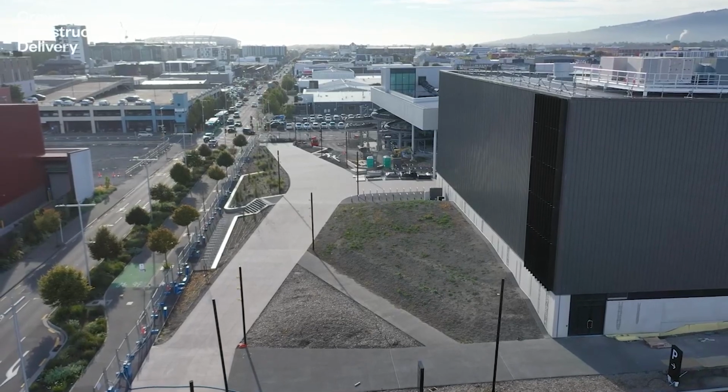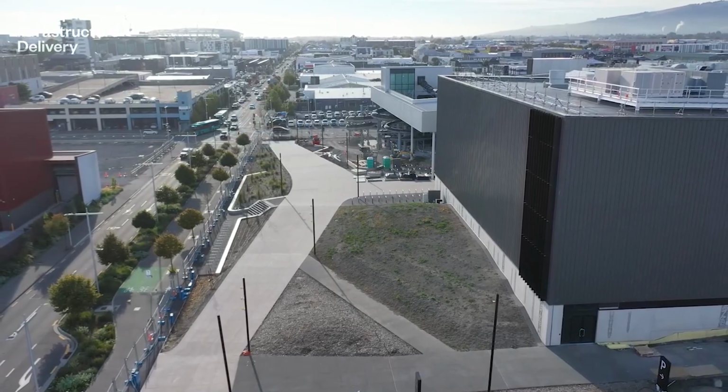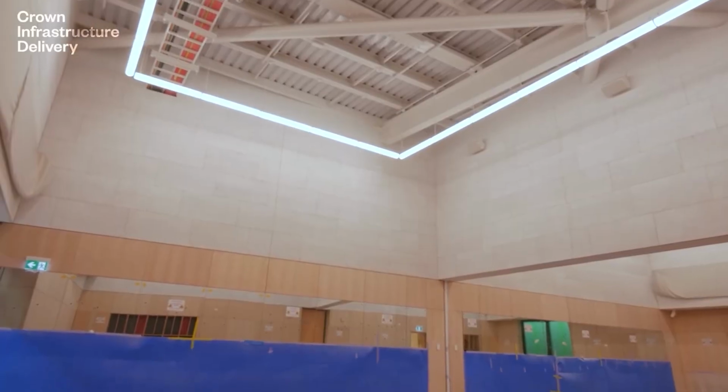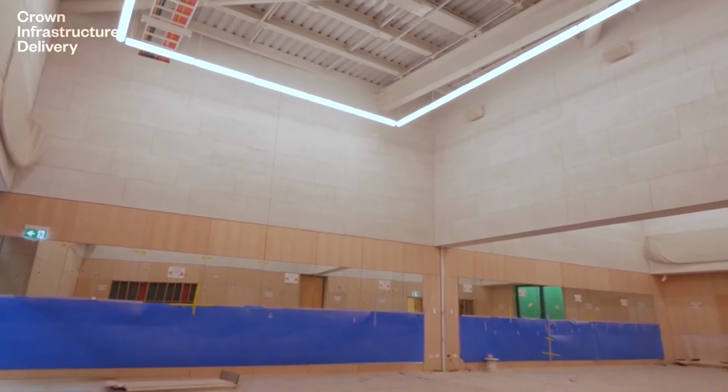At the end of the day, it's a community building. The last thing you want is something imposing. The last thing you want is something that isn't inviting, isn't encouraging you to approach the building, to see it for what it is, to come into it.